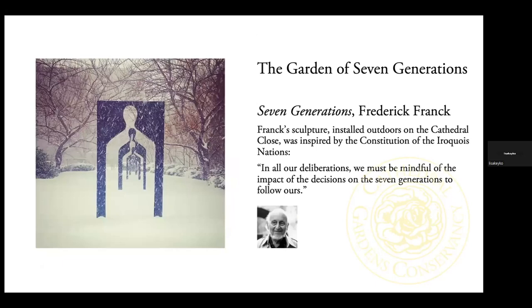This sculpture was inspired by the Constitution of the Iroquois Nations, and it reads, "In all our deliberations, we must be mindful of the impact of the decisions on the seven generations to follow ours."